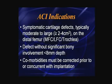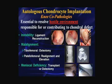Comorbidities must be corrected either concomitantly or prior to the implantation. So whatever it is that's causing the hostile environment in the knee, the copathologies, instability, malalignment, meniscal deficiency, those things all need to be addressed.